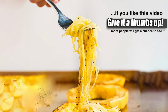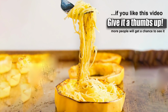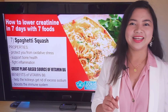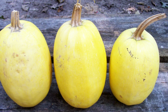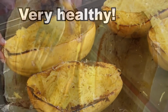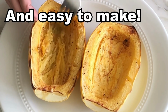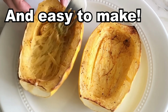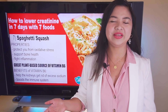because it can reduce the carb and calorie count of your meal while allowing the other flavors in your recipe to shine. I mean, after all, this is a squash, not a processed grain. Very, very healthy. And also easy to prepare. Roast the squash first, then use a fork to scrape out the spaghetti-like strands. Check the video in description for the full recipe.